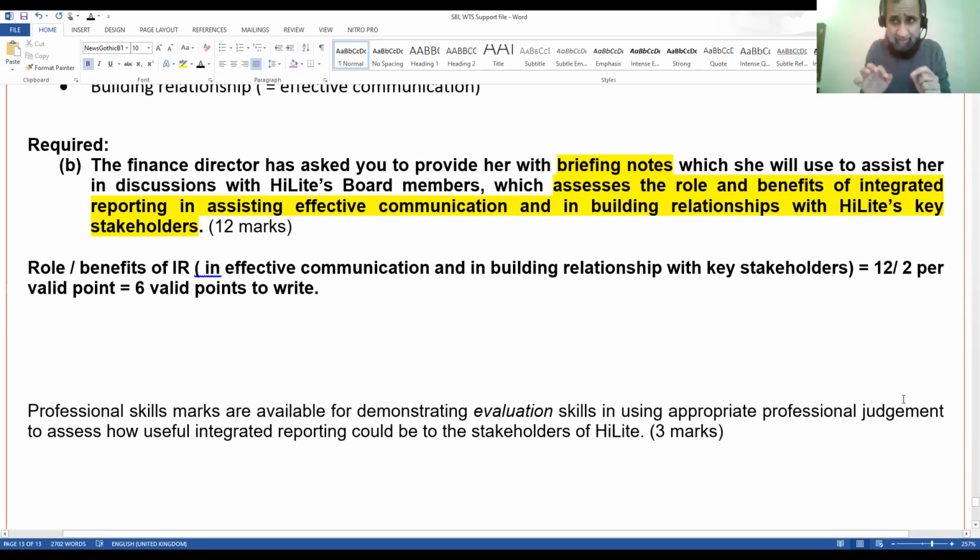Now, listen to it very carefully. When you are writing the roles and benefits of integrated reporting, you might be writing a very weak answer if you start telling the perspective of integrated reporting. Or you start telling that integrated reporting has 6 capitals: financial capital, human capital, manufactured capital, intellectual capital. You're writing a bookish knowledge. Examiner is not asking you to write the capitals here or tell the examiner what is integrated reporting or what is the purpose of integrated reporting.